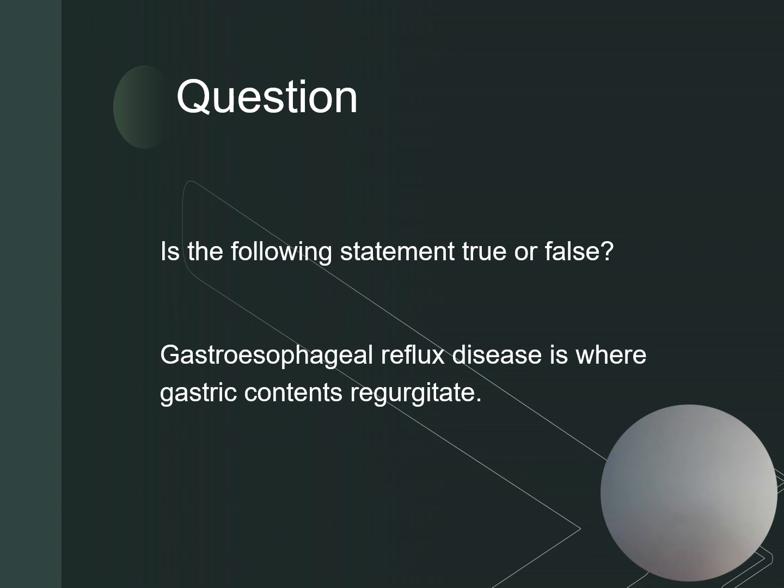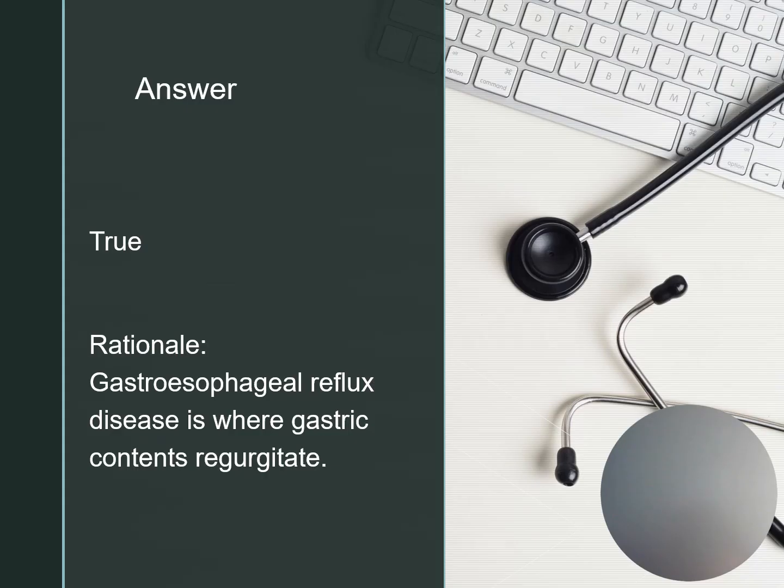True or false? Gastroesophageal reflux disease is where gastric contents regurgitate. This is true.